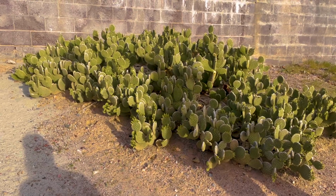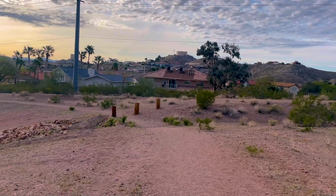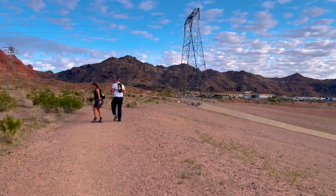This big boy is gonna be amazing when he starts blooming in a couple weeks. Can't wait to see it. The beginning of the trail is this nice graded path, and it's just beautiful views out here. And there we go.